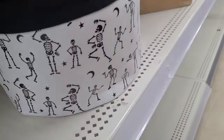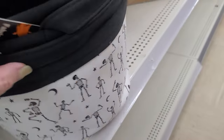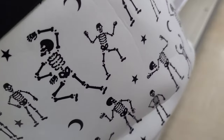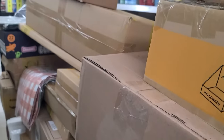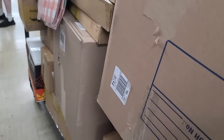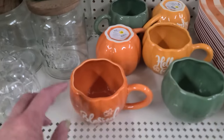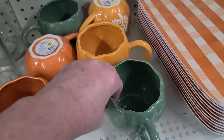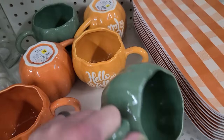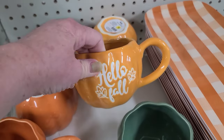Oh, look at that! Doesn't say how much. It's such a cute bag, basket, with little dancing skeletons and moons. Well, it's safe to say they are officially getting started, but they haven't got very far. On to the next. We're still at Dollar General, and I just stumbled on these. They're so cute. Does this say anything? No, it is just green. But they're adorable. Hello, fall.